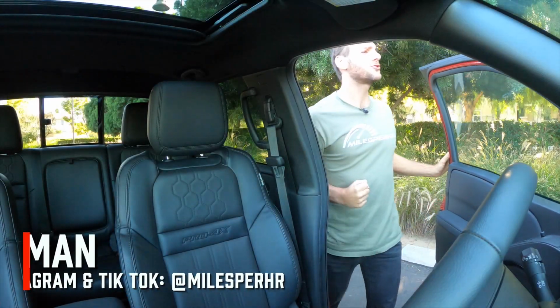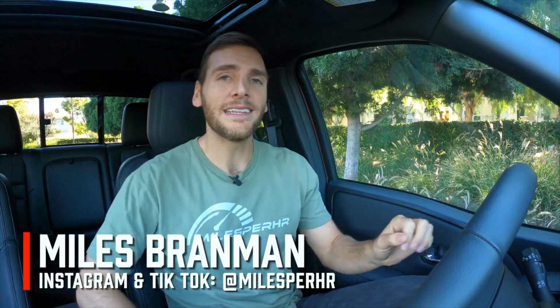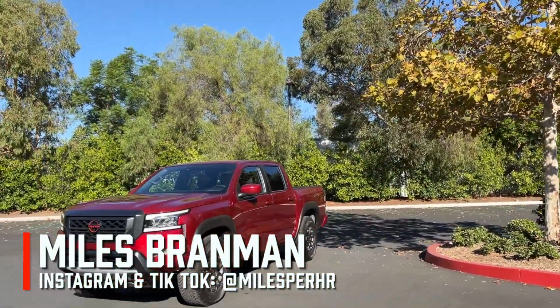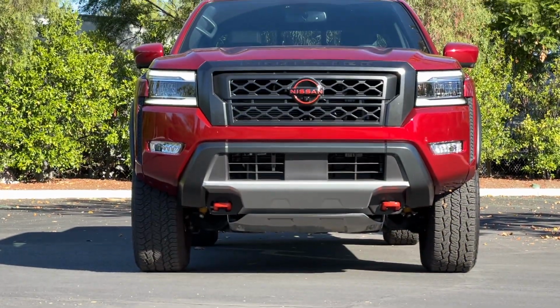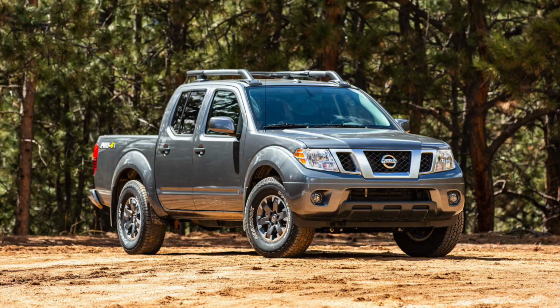Join me inside the 2022 Nissan Frontier. And it's all new, guys, except for the platform. The platform is based on the old Frontier, the one that was introduced 17 years ago. And the engine and transmission come from the 2020 Nissan Frontier. But the body is all new.